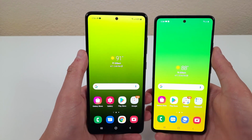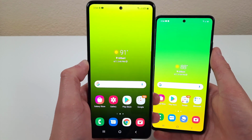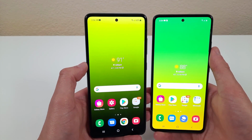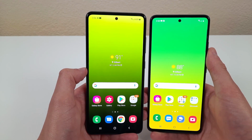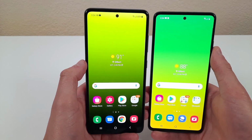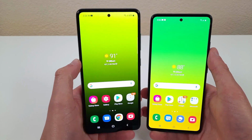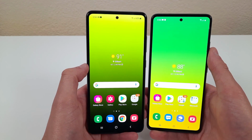Now, both of these phones have 128 gigabytes of internal storage, but the difference is with the A52 5G, you actually have the option to get the variant with 256 gigabytes. Regardless, you're gonna have a great amount of storage, which you're probably not gonna run out of unless you're doing something like video shoots and you have a ton of video files, especially if you shoot in 4K, which both these phones can in both cameras. So if you're doing that, then it does make sense to go up to 256 gigabytes with the A52, but otherwise, 128 gigabytes is gonna be plenty of space for your daily needs.